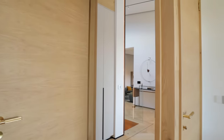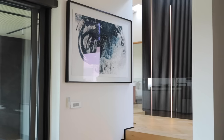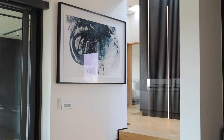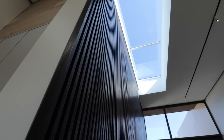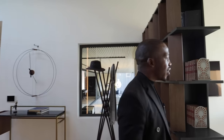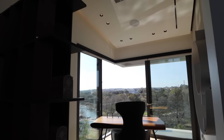Everything in this home in terms of craftsmanship and high quality is impeccable. Ambient lighting here in between this beautiful cladding that they have here, almost floor to ceiling cladding, just warms up the space very well. To my left, you have a phenomenal study area. This is a very inspiring study area.